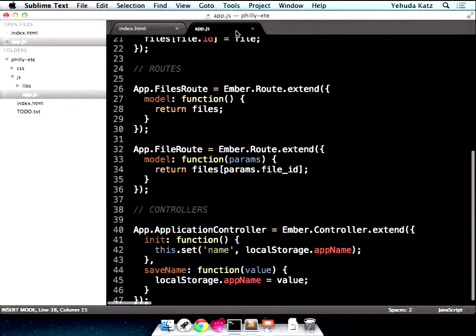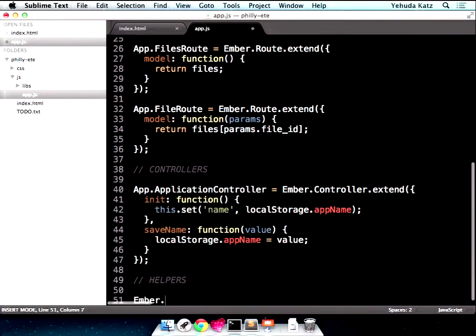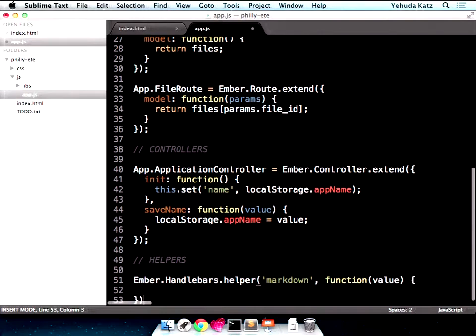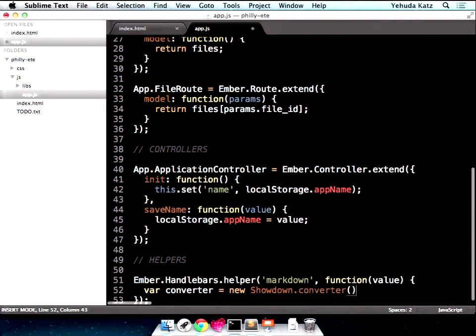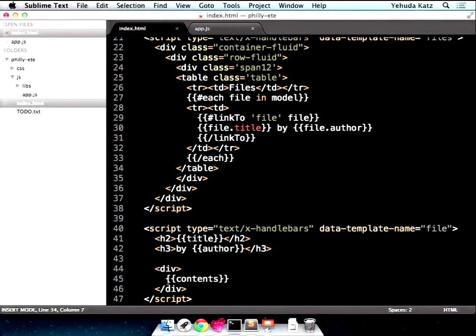text into markdown. And what we're going to do is we're going to create a helper. So we're going to say Ember.Handlebars.helper. It's going to be called markdown. It's a function which takes the value, which is just going to be the HTML string. We're going to say var converter equals new Showdown.converter. And we're going to say return converter.makeHtml(value). So basically what you would do to convert markdown into HTML. And of course we have to go tell the template to use that helper. So markdown contents.